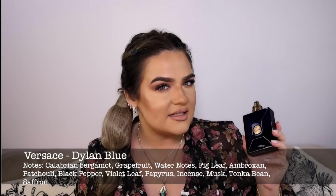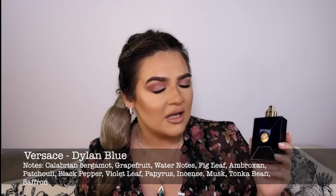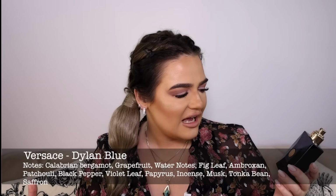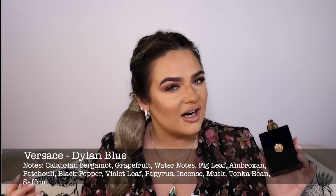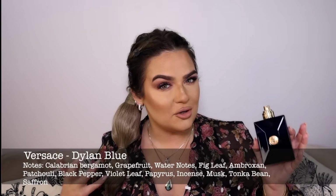Yeah. This one is beautiful. It has apple, it's quite spicy, it's fresh at the same time, ultra sexy. I wouldn't say it leans unisex. I don't think I would wear it because there are some cologne-y notes, so to speak, very masculine, but I love it. It's sweet but masculine. Beautiful, beautiful fragrance. If you don't know what to get your boyfriend or your man or whoever, your lover, I think Dylan Blue will be appreciated by both of you. So that is that.